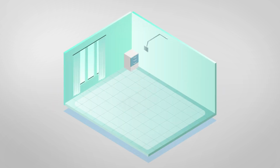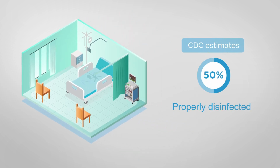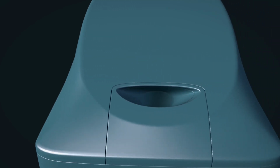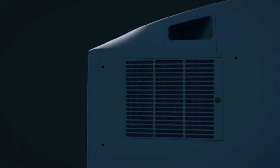Despite every effort, the CDC estimates that only 50% of a room's surfaces are properly disinfected during manual cleaning. Now there is an automated solution truly addressing this issue. It is also more labor efficient and can reduce costs.